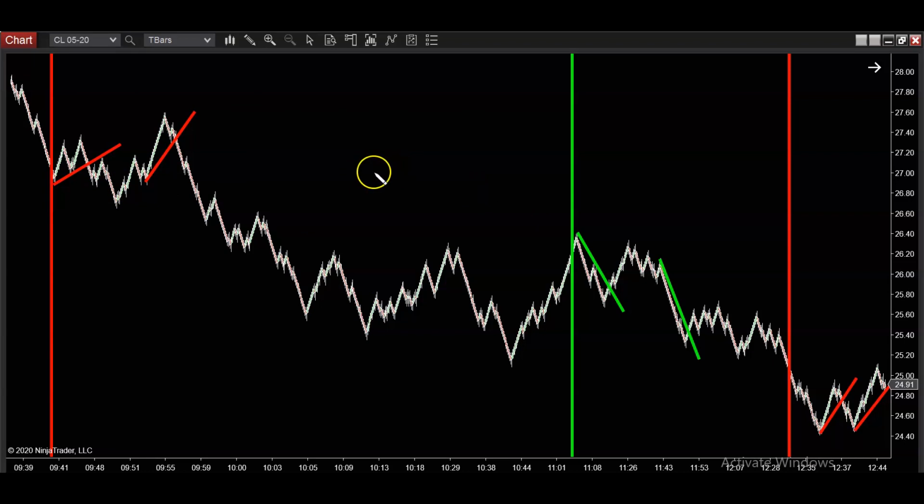A bearish trend line, if you're looking to sell, is going to be shaped in this fashion. A bullish trend line, if you're looking to buy, is going to be shaped in this fashion. That's it. There are no other directions of trend lines, okay? And you can see, check this out, guys. We only had 1, 2, 3, 4, 5, 6 trend lines in the entire session. That's all you got, right?